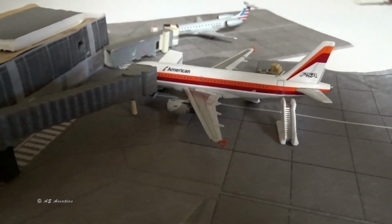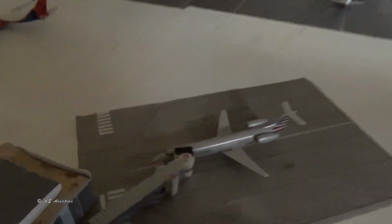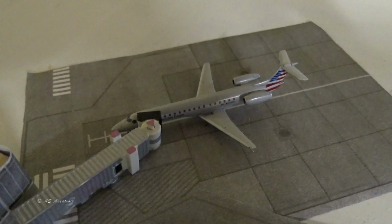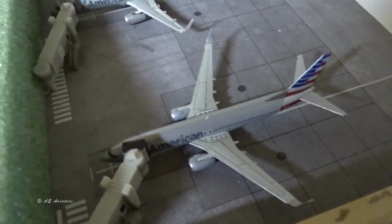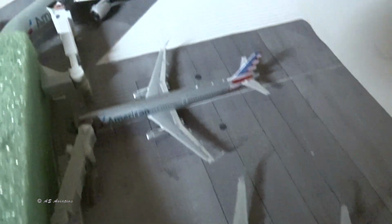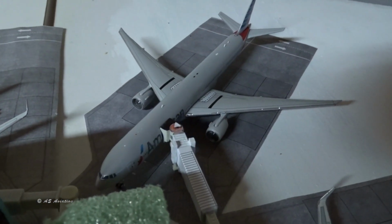PSA Retro A319, American Airlines, going to go to Charlotte. Embraer 145, it's going to go to Cleveland. I'm just coming up with random routes. I really could care less. 737-800 going to go to Boston. A321 going to Los Angeles. 777-300ER going to Dallas.